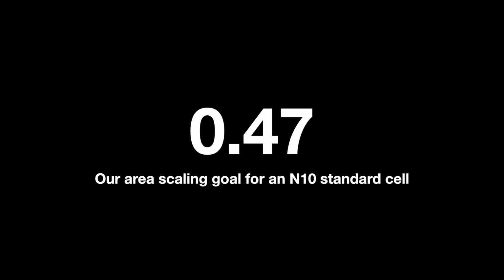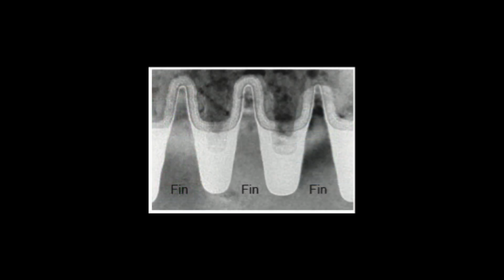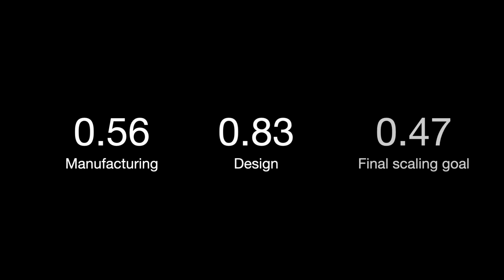The standard cell is redesigned to go from 9 tracks to 7.5 tracks, which is a 0.83 times area scaling. And then manufacturing brings in the rest of the scaling, with N10's triple patterning allowing for physically smaller transistors, corresponding to a 0.56 times area scaling. 0.56 from manufacturing times 0.83 from design is 0.47, the final goal. Once this is done, the designers can then use this new super customized standard cell library to build the blocks and eventually their netlists and designs.